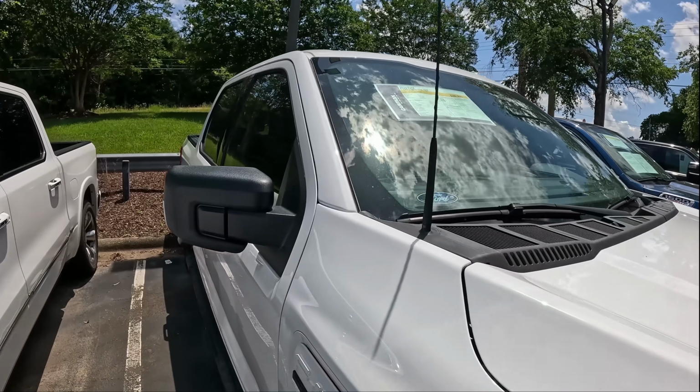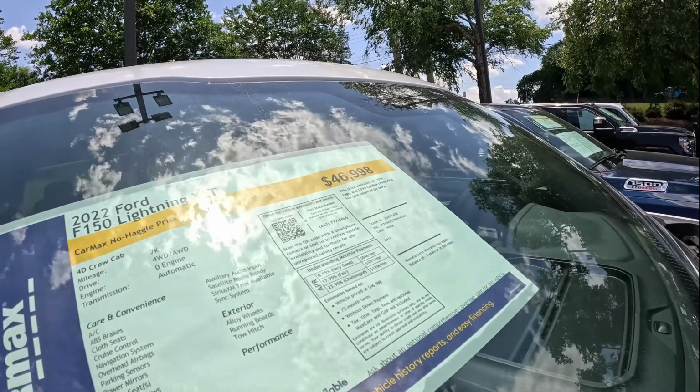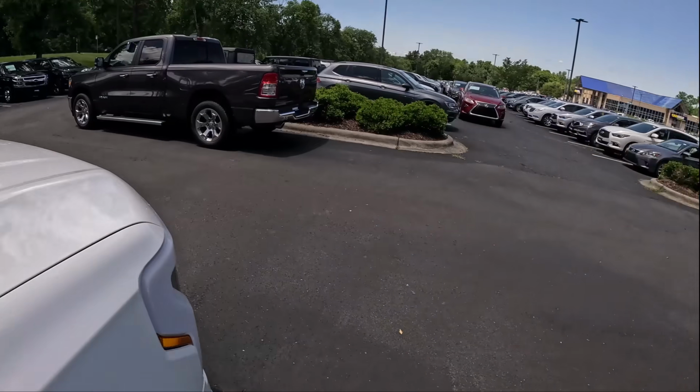This one is also very interesting. I don't see a sticker on this one, but I did see another Ford Lightning right down here. We can see it behind me right there. So we're going to check this one out. The problem with these EVs, especially the Ford Lightnings, see this one right here has 7,000 miles, and they're selling it for $47,000.